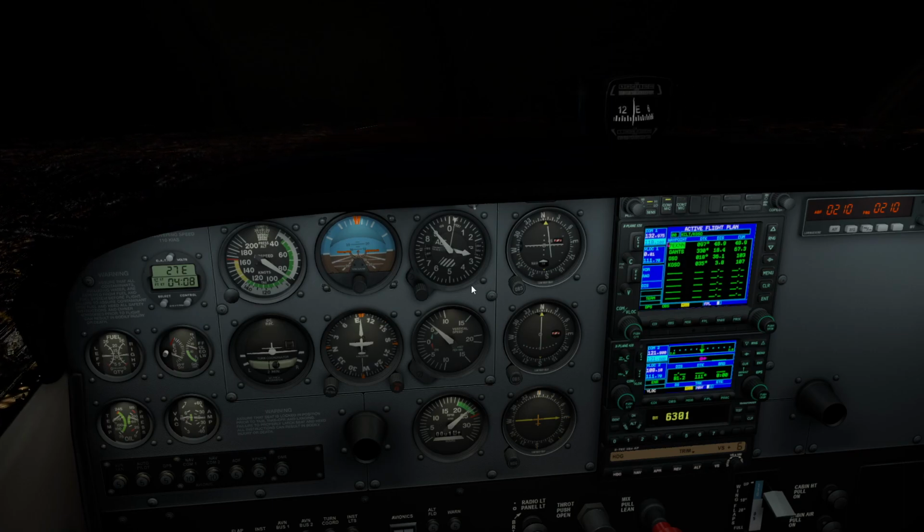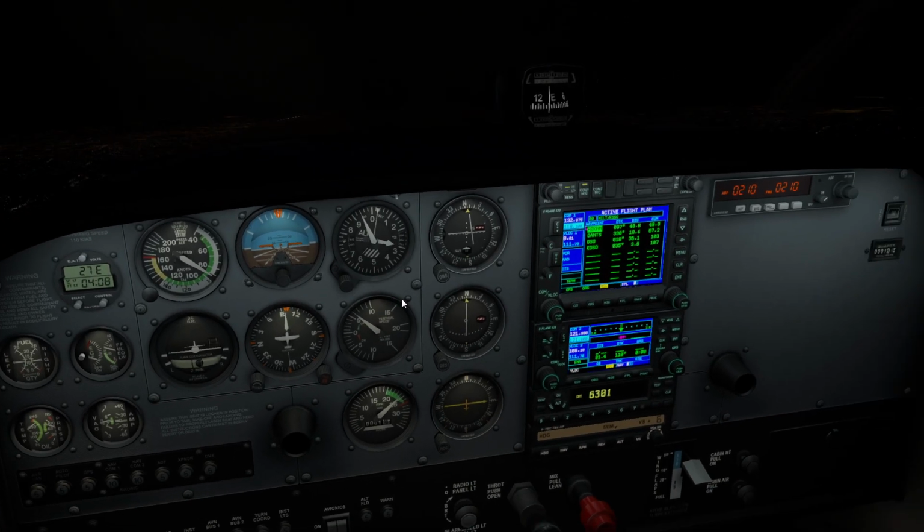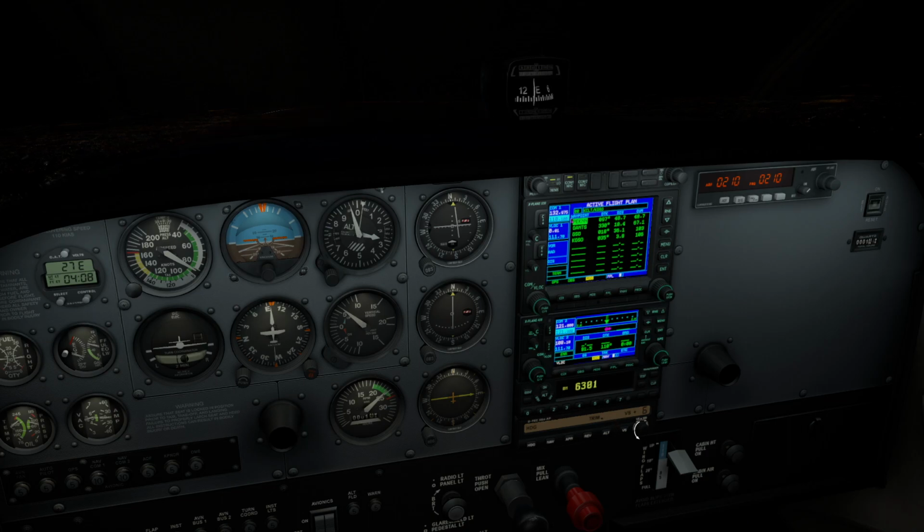We're still on just our departure heading, which is kind of annoying, but it is what it is.